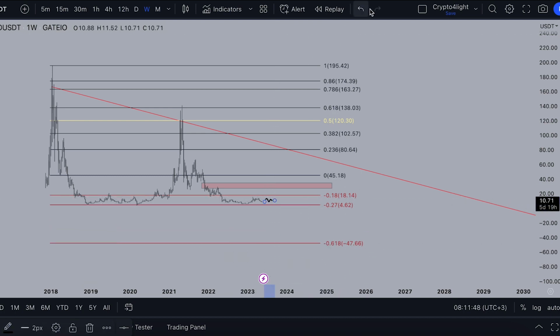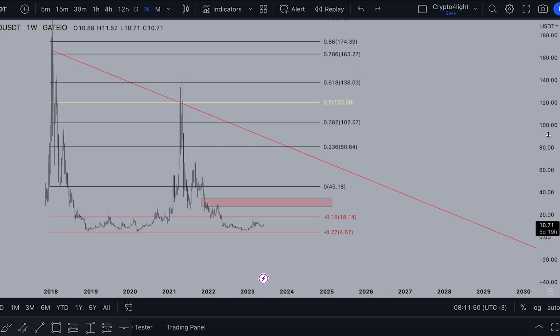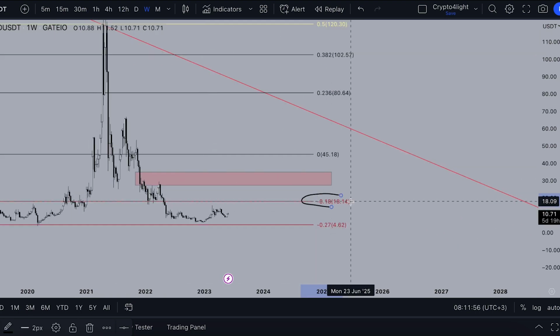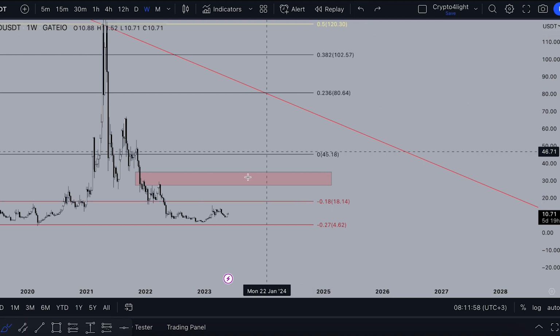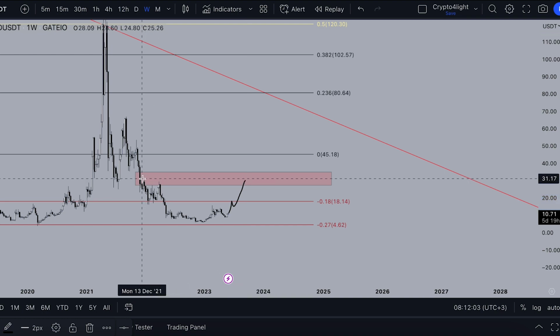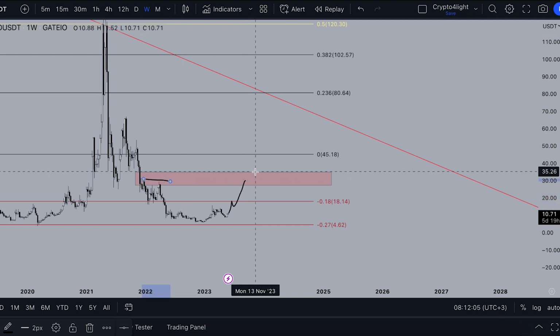So I don't think we'll drop lower to 18, which is the 0.61 level by fib, but I think we'll trade some time period here, and the main target will be over the 0.18 level by fib, $18.14, and maybe with the week's candle we can see a test to liquidate the stop losses, and the full fill will be 35, and we will still be in the downtrend.